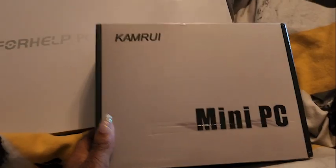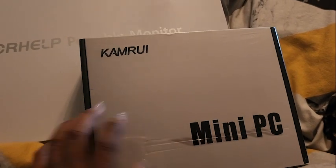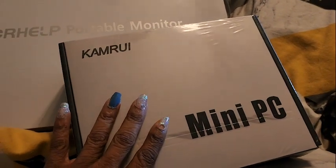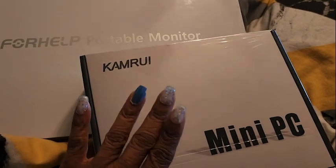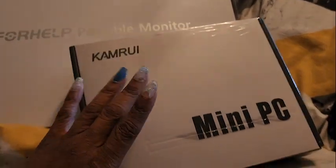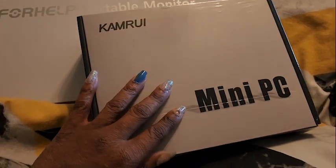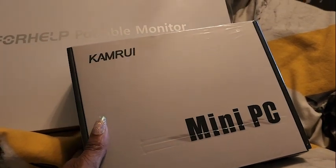But we are praying that this is no longer going to be the case, because I got my mini PC. Oh my gosh, and I got a portable monitor to go with it. I actually have a monitor, keyboard, and all that good stuff. But I ordered a portable monitor, and I have a wireless keyboard and mouse coming as well.